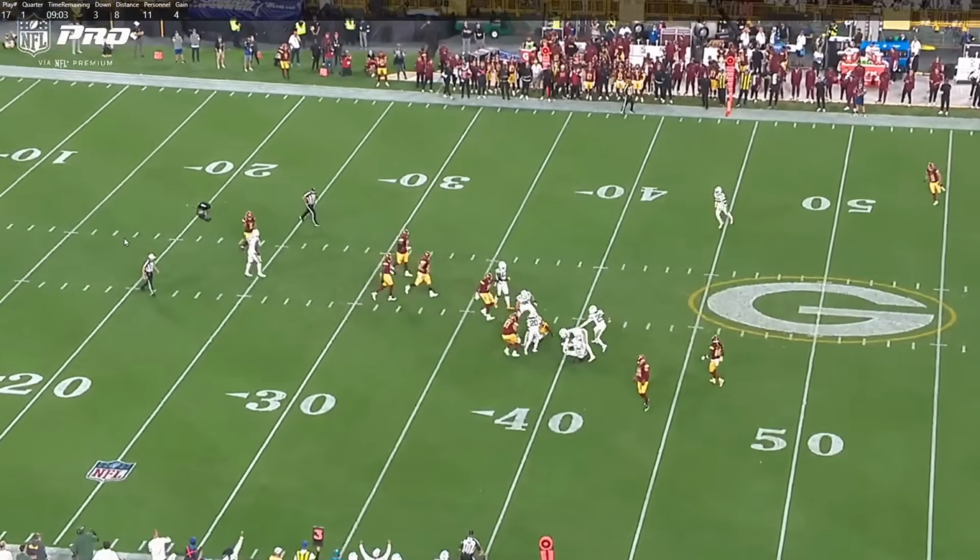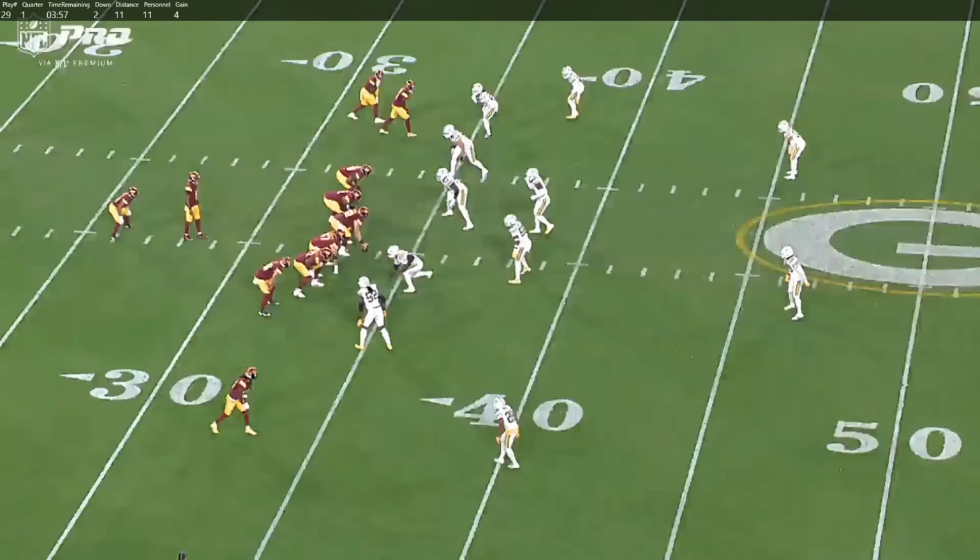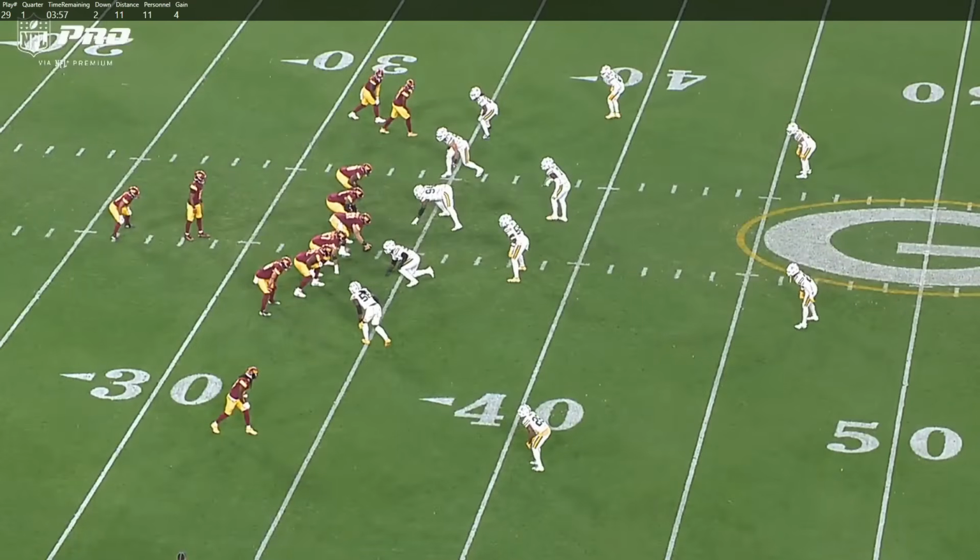Hit. Bring him down. Two guys bringing him down. It's Evan Williams and Javon Bullard. Gain of 4 on a 3rd and 8. Washington punt. All right, a little later in the game.